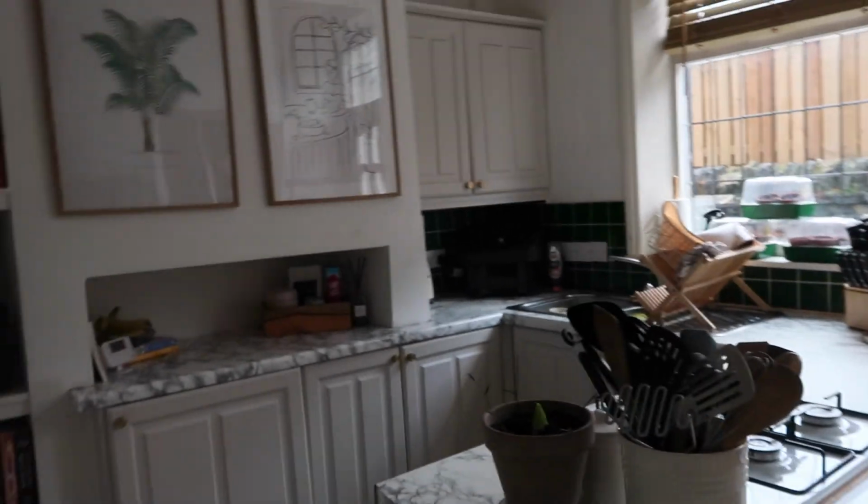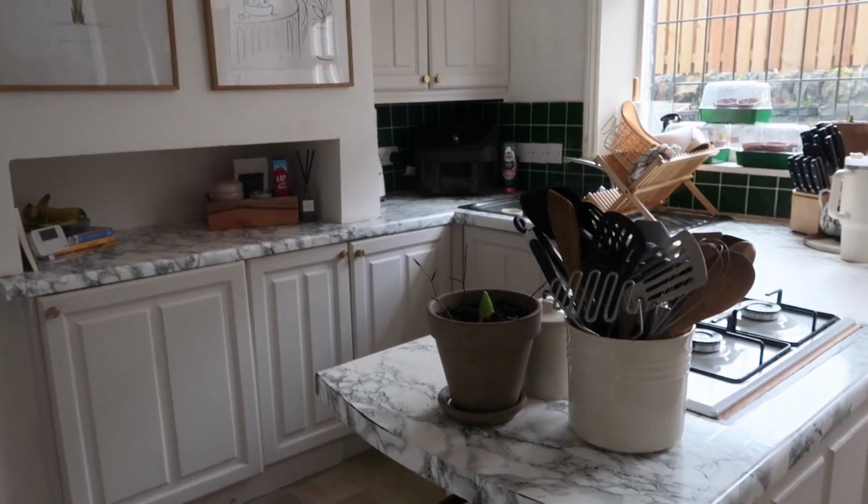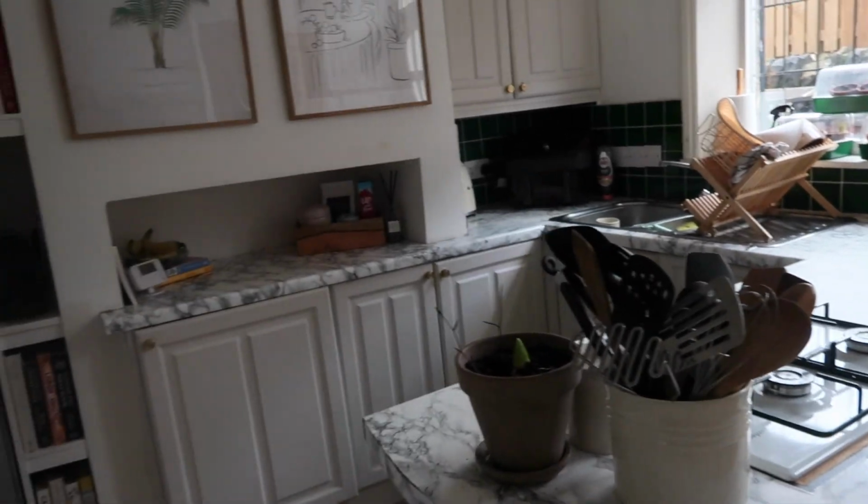And when you step back, this room just feels so much cleaner and brighter, less mess across the place. I'm very happy with this. Obviously, we've got rubbish at the door, but I'm feeling good.